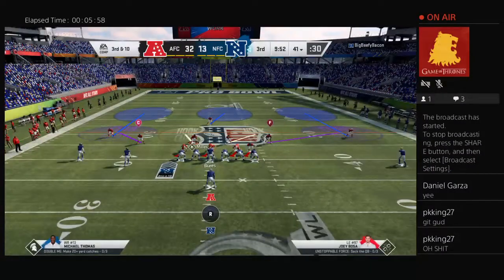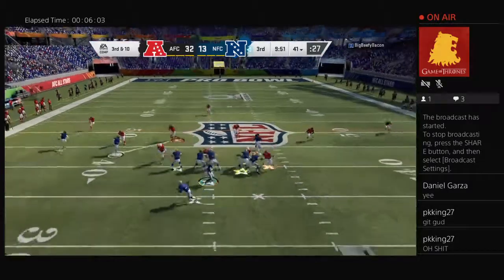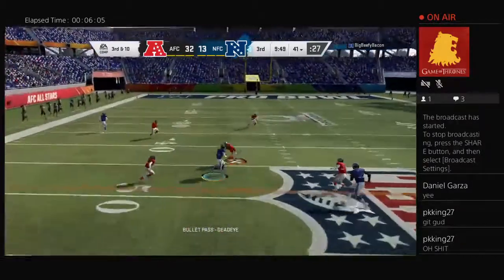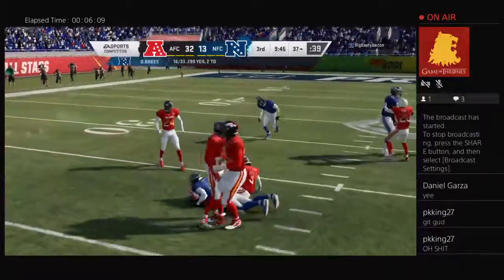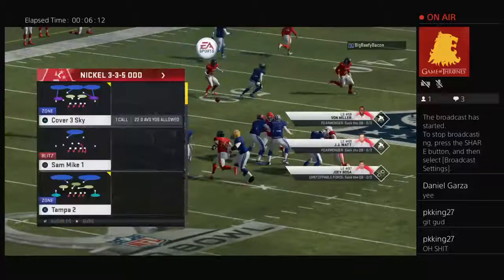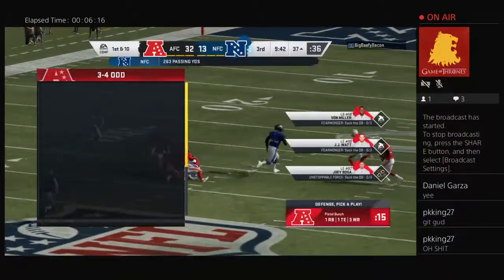This offense is in desperate need of a conversion as they come up on 3rd down. Again, it's Breeze. He's got Sanu, and they'll get this well past midfield before being stopped just before the 35. A gain of 22. Nice catch right there.